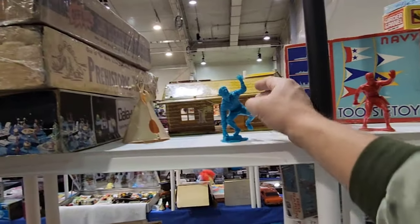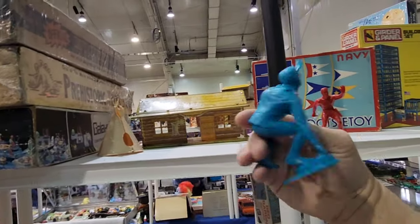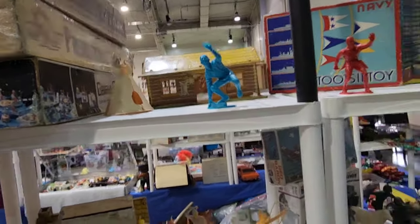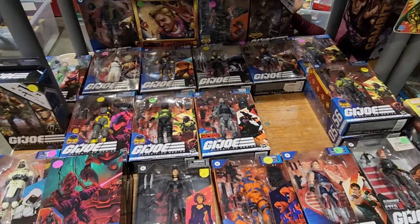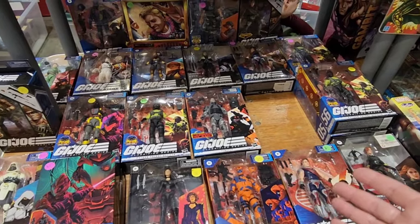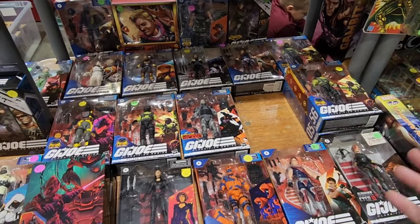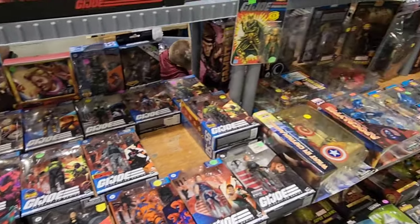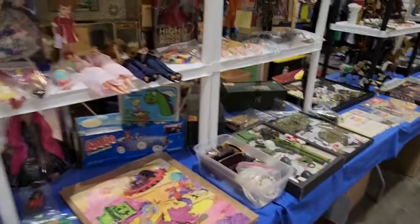Now, is that from Man from U.N.C.L.E.? I'm not sure what that is. Oh, let's see, it's Hunchback. So it's got the Universal Monsters. Very nice. And you're going to find your G.I. Joe Classified figures, which I love. They're great. They're a great size, a great collectible, a lot to choose from, and they've done a great job. So they've got a little bit of everything at this booth. And, of course, Transformers. Over here, some more vintage stuff.